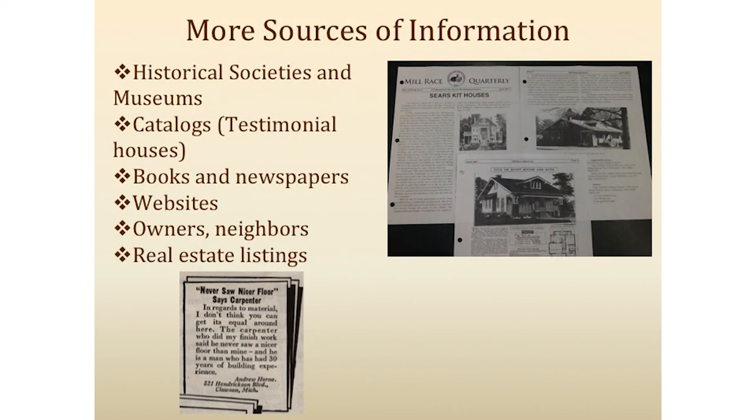So, other sources of information. Historical societies sometimes feature these in their tours or their literature. You can find that there. Museums often have literature. The catalogs themselves are a great source of information because they would love to tell you how satisfied customers were. So if you finished your house and you loved it and you wrote them a letter, I love my house, my neighbors look at it all the time, they would feature your house in future catalogs and say, Novi, Michigan, that's where it was built. You can go see it.